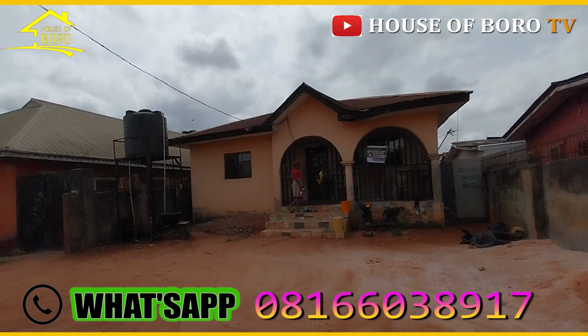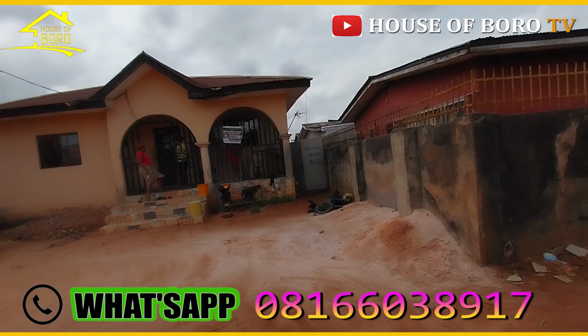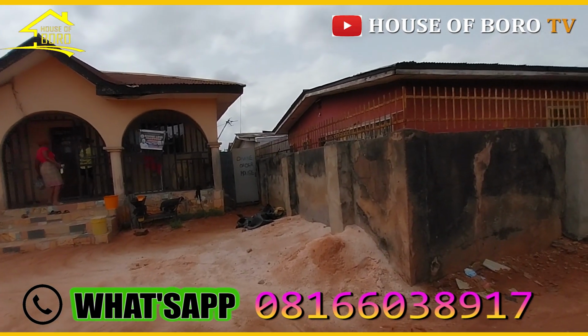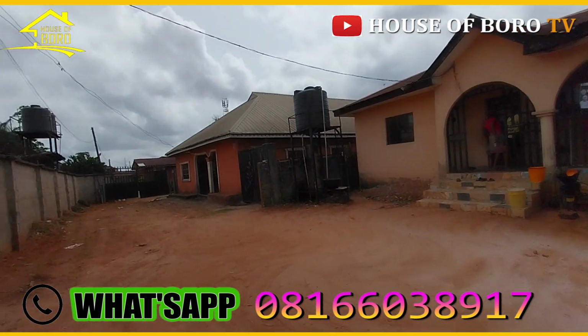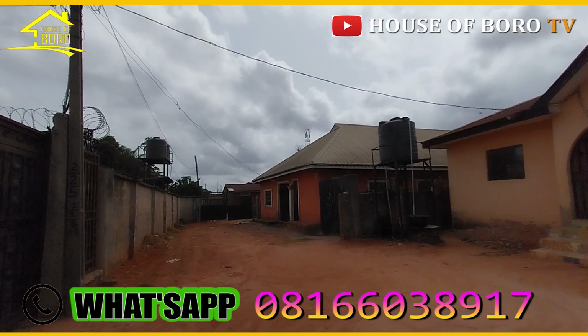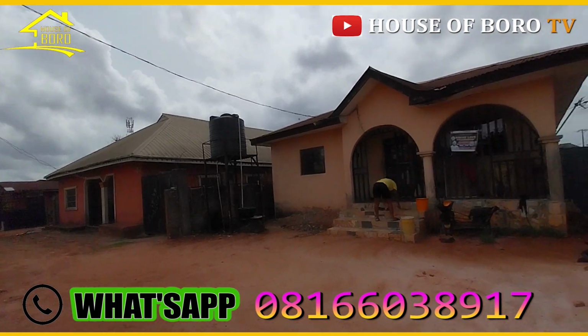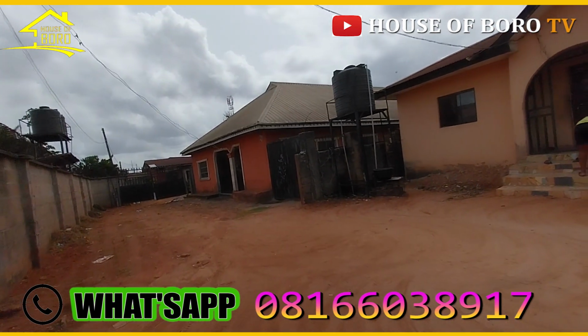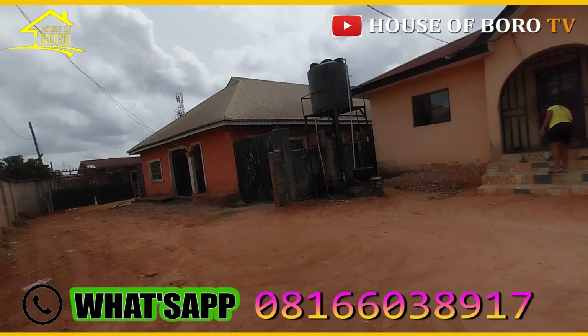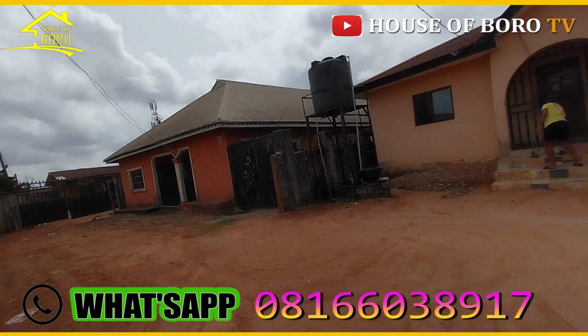Your parking space is in front, but it all depends on how you want to do the gates. Because see, from where we start now, from this spot, how you want to do the fence will determine how many cars this front will fit. Normally, these days, they see parking space, but this one won't be like that.